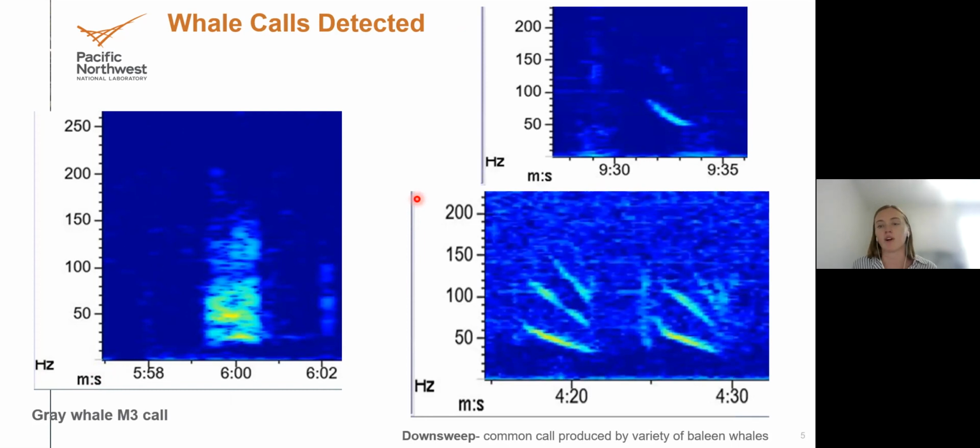This is a common call produced by a wide variety of whales, such as the blue whale or the sei whale, and they have a frequency that reduces with time. This is a downsweep that has no harmonics, whereas this is a downsweep that does have harmonics, which are these extra signals right here. It is unknown exactly which baleen whale produced the downsweeps in this data.